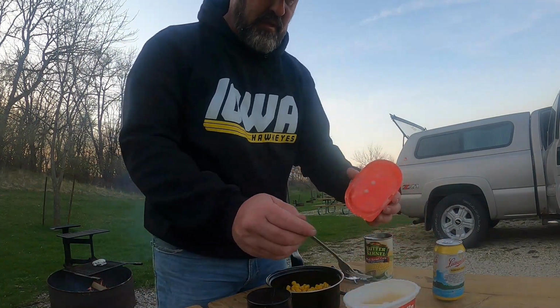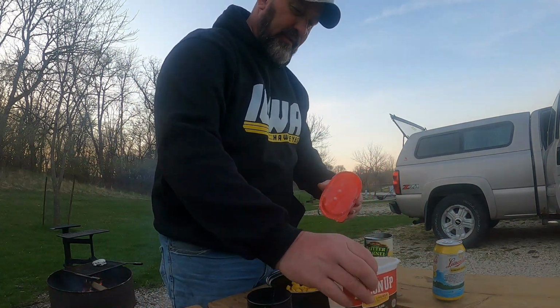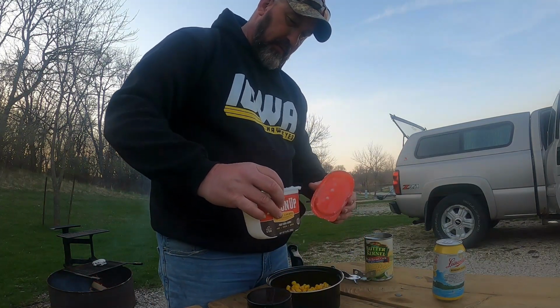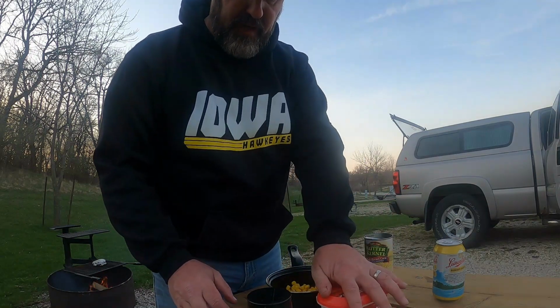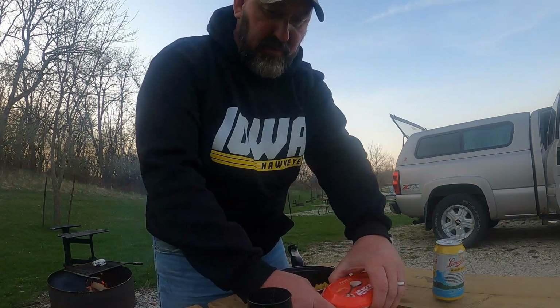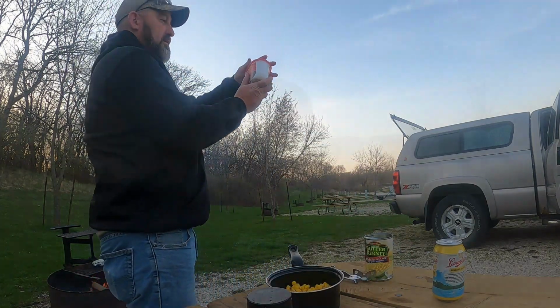And just a touch of this, which needs to be cooled dramatically. So let me go put it in the cooler. Goodness gracious. Well, the steak and corn are cooking.